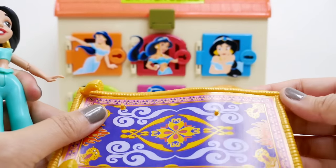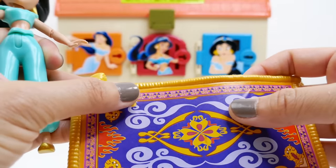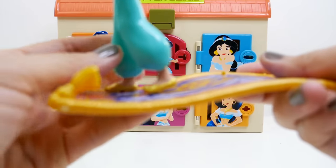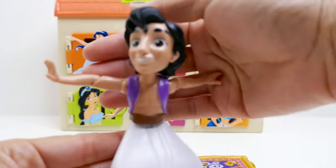Next we have the magic carpet. Look at this. This is so pretty. So there's two little nubs here on the magic carpet for their feet. So you can stick them on there and give them a pose. There we go. And here of course we have Aladdin.